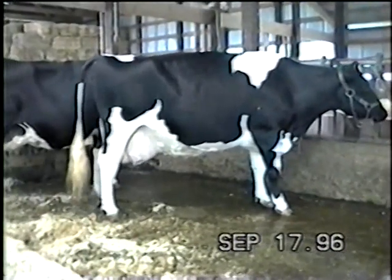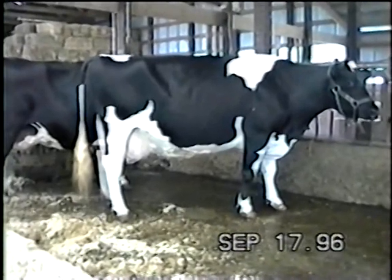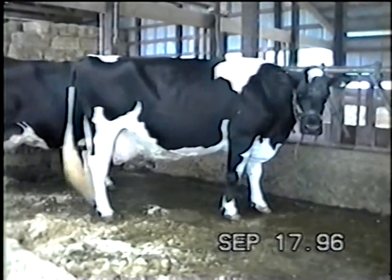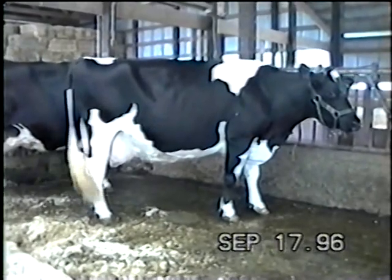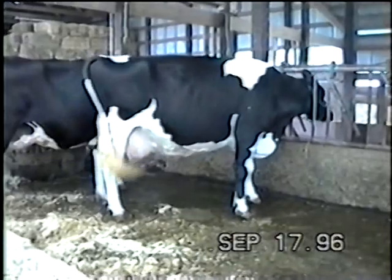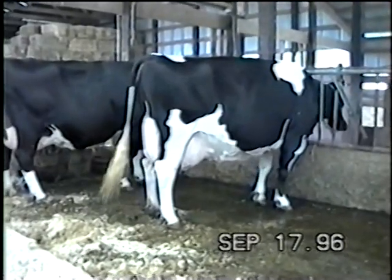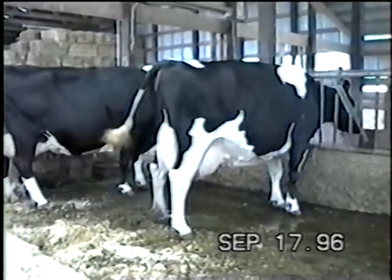She's on an extended ET program. She made over 44,000 pounds of milk, and now has over 160,000 pounds in her lifetime. She has daughters by Browndale Stardust and High Country, and one of her daughters was the first one we saw here on the video, Carnation Counselor, Skagvale Preferred. Tremendous milk cow. She's still milking 70 pounds a day.